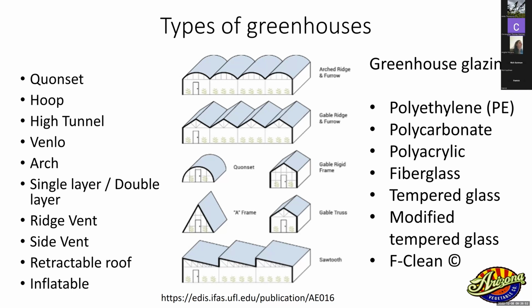If you've ever heard someone try to advertise an inflatable greenhouse, run, go the other direction. You do not want an inflatable greenhouse. And I can give you one-word answers for why you don't want to do that. Cactus, mesquite, thorns, salsola, tumbleweeds. There's lots of reasons you don't want an inflatable one. So even though it looks really great in the advertising and you might see someone swinging on it to demonstrate its structure, you don't want that. They don't live in Arizona for whatever reason.